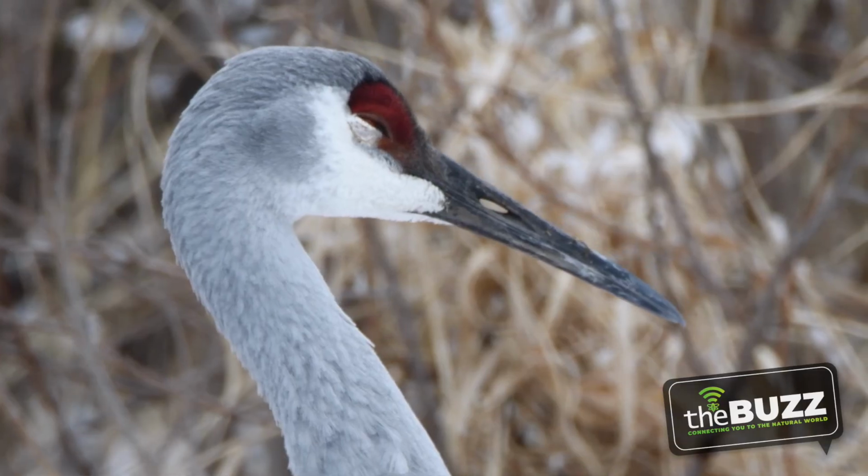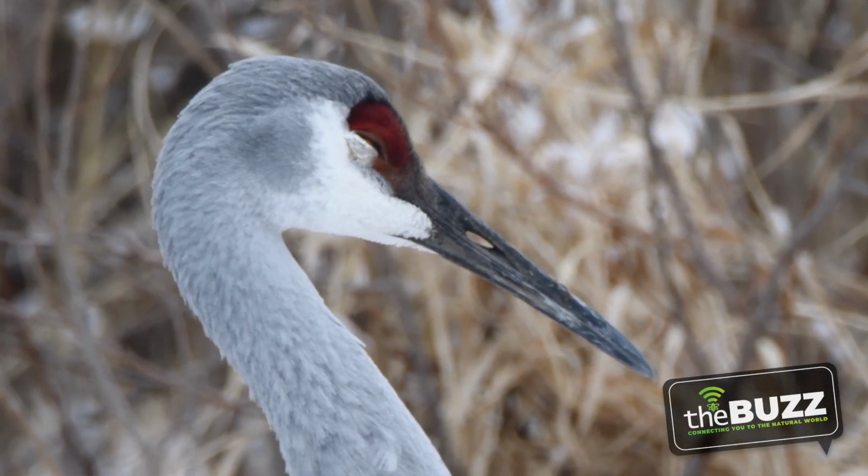Now sometimes they can put some mud on their feathers that give them a brown hue that helps them blend into their environment. Another noteworthy characteristic is their crimson red patch of skin on their head. It's really hard to miss.